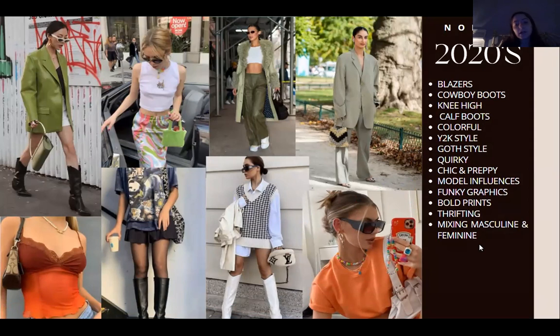Quirky jewelry that they stack on their shirts. Chic and preppy. I feel like a lot of people still dress in that chic and preppy style, so I think that's still in. Model influences again, so people are looking at Bella Hadid and what she's wearing. There's a lot of funky graphics, bold prints. People are definitely more experimental with fashion going into the 2020s.